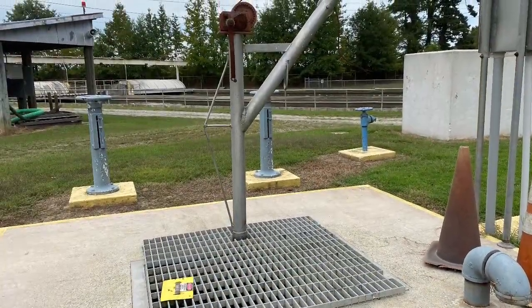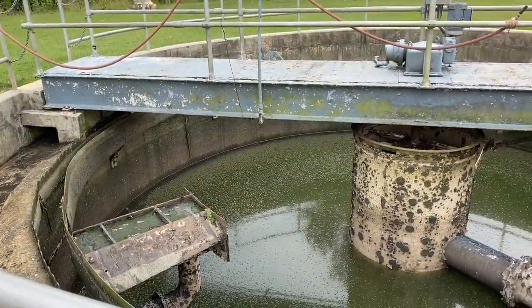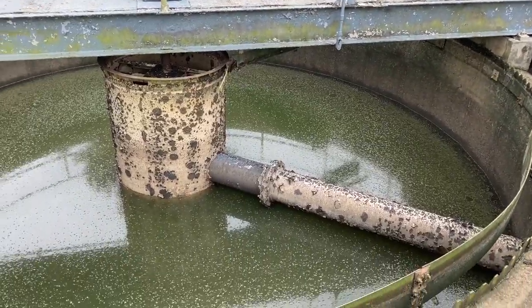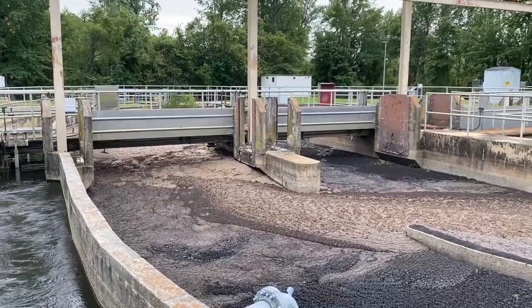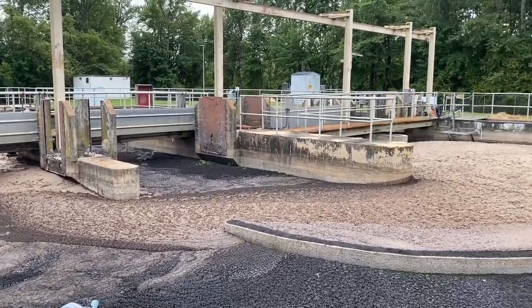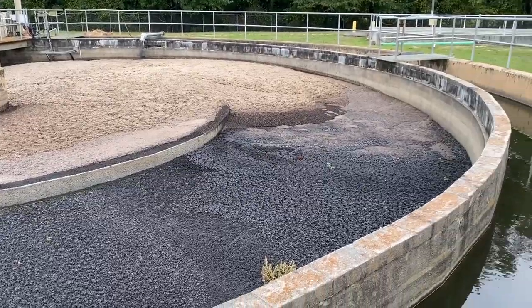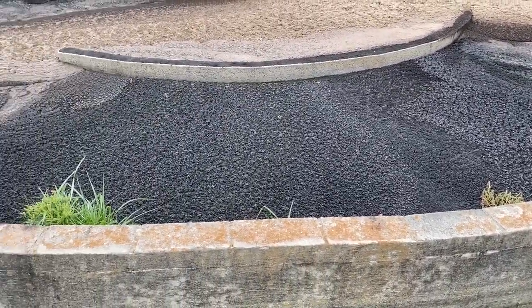This is the return pump station right here, and this is our second clarifier that we've converted into a sludge thickening basin. We pump sludge from time to time into a digester, shown here, which holds about 400,000 gallons of sludge, and periodically we have to haul the sludge off and land apply it.